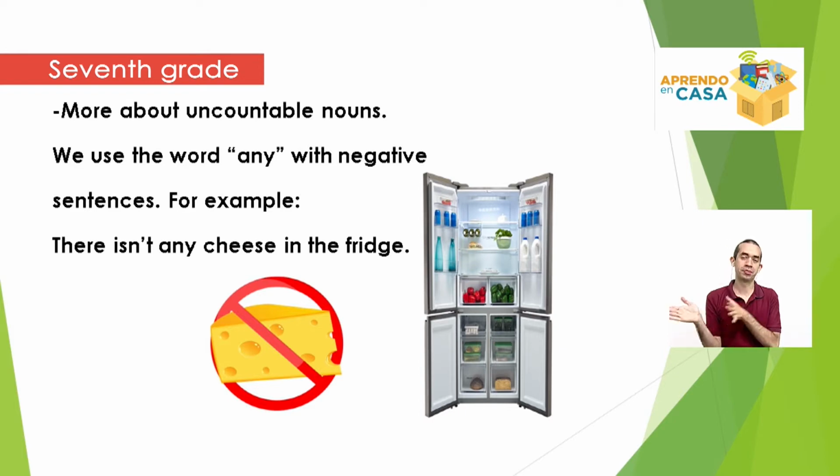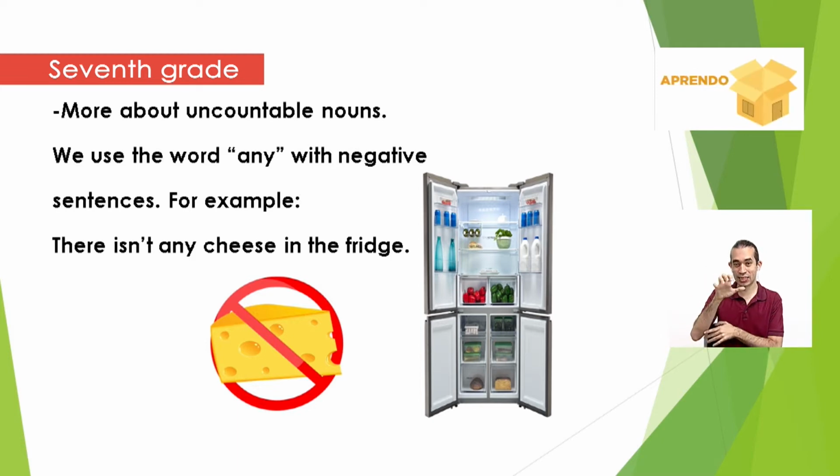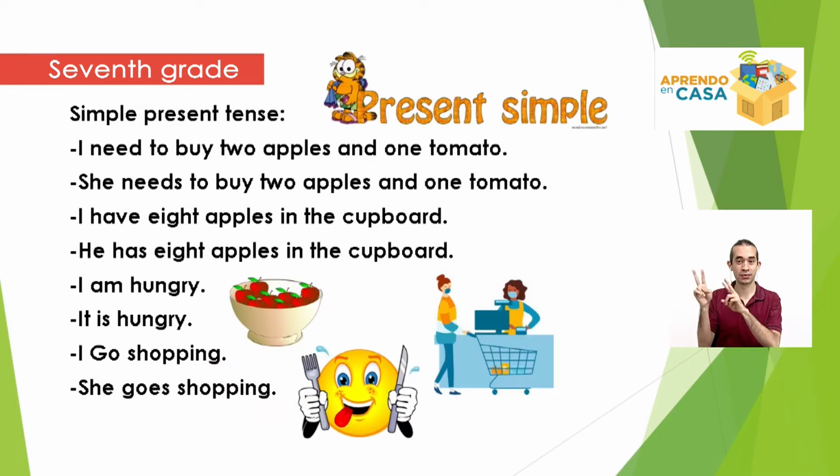We use the word any with negative sentences. For example, there isn't any cheese in the fridge. The fridge is the refrigerator, so there isn't any cheese in the fridge. Next. Okay, very good. Look at the example.